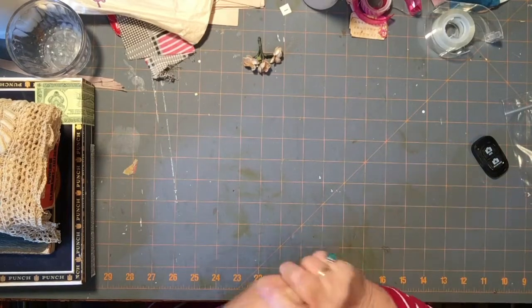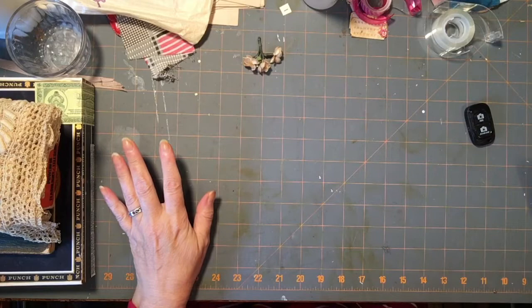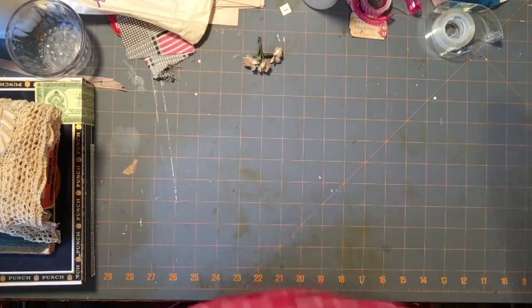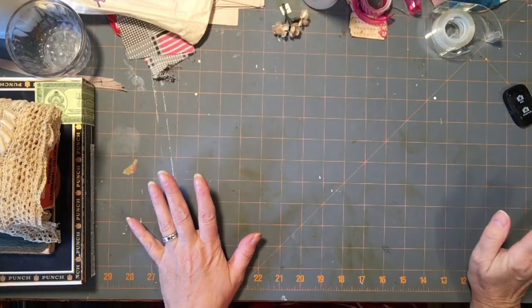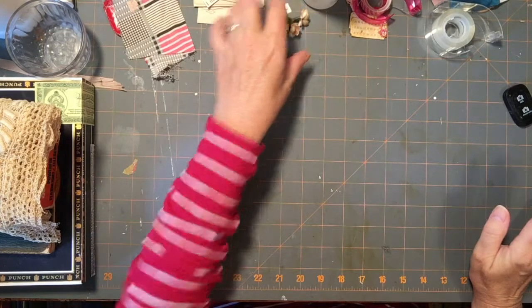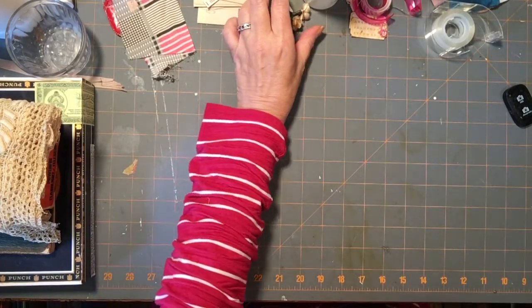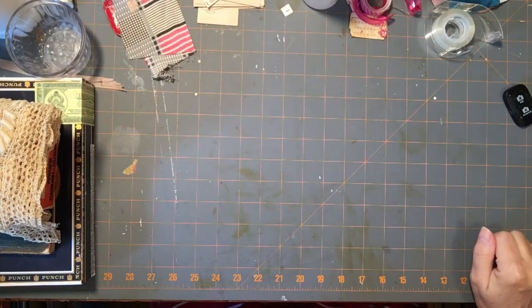Good morning, it's Jane, and I know my desk is a real mess, but I'm in the middle of making a journal. But before I get into that today, I wanted to show you some of the things that I've picked up lately. I went thrifting and antiquing.